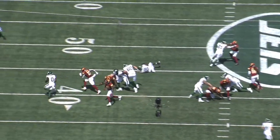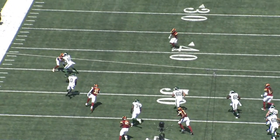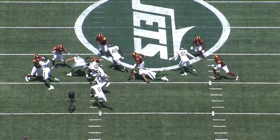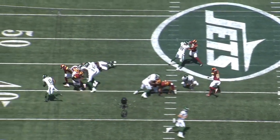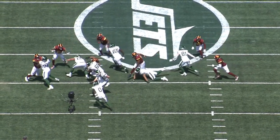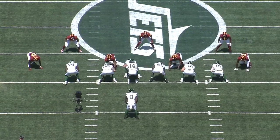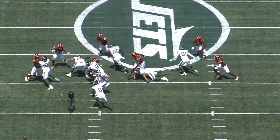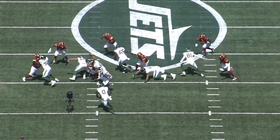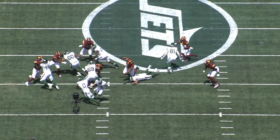Stretch weak. There you go. Using the speed. 74 working, boy. He doesn't get the hook on this one, but good job of fighting. Braylon realizes that even though 74 doesn't have a hook, this guy fits the gap, and so he's just going to bounce this thing and use his speed.